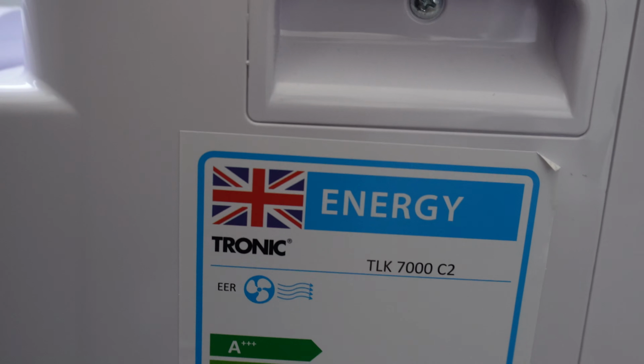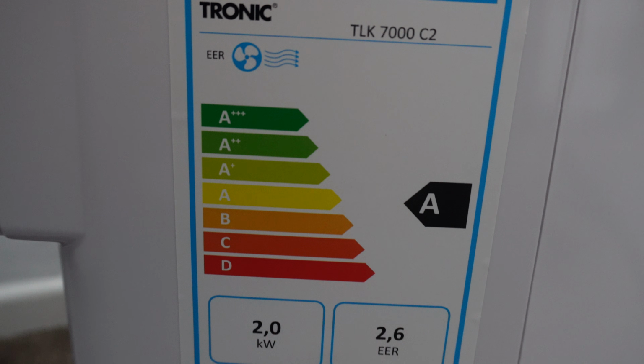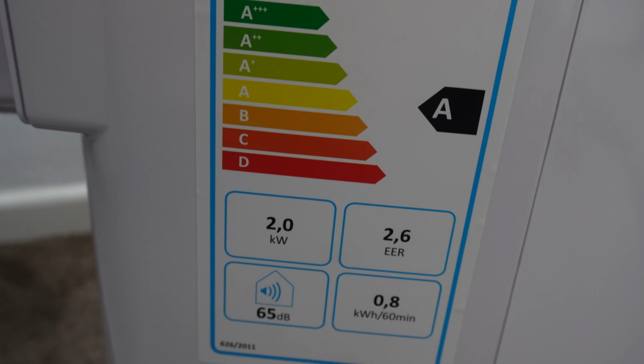But here is the energy rating chart, and you can see this is classed as energy efficiency A, which is not really good or bad, it's kind of right in the middle. So the best would be A triple plus. This is just A, so it's kind of 3 levels down from the very best.